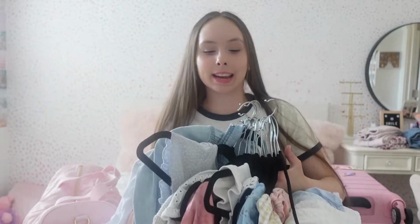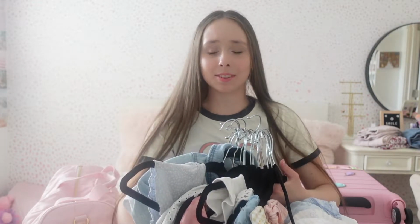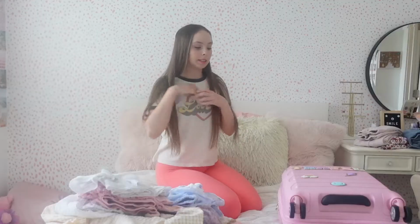So first off, I have to get all my clothes that I'm bringing, and I already have them all in a little hanging pile in my closet, so I'm gonna go grab those. Okay, this is what I'm bringing tentatively. Is that the right word? I have no idea. But this is what I want to bring, but I don't know if I'm gonna bring it all because we're only going for 4 days. So this is kind of a lot. Let's just get started and try to figure out how much I'm gonna pack, because I'm an overpacker.